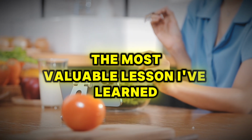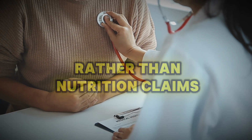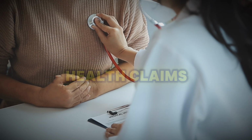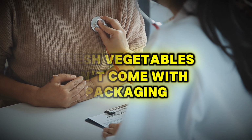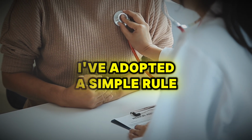The most valuable lesson I've learned is to focus on the ingredients rather than nutrition claims. A truly healthy food generally doesn't need to make health claims. Fresh vegetables don't come with packaging boasting about their nutritional benefits. I've adopted a simple rule.